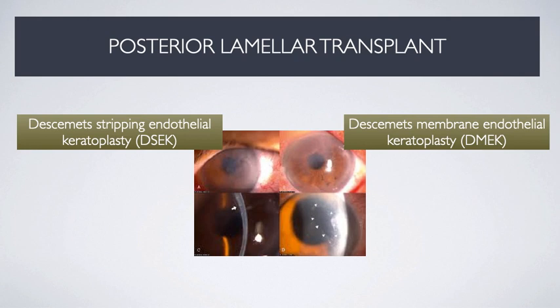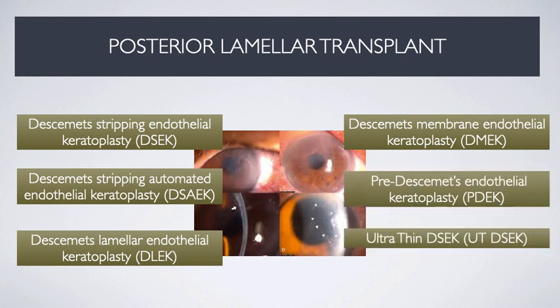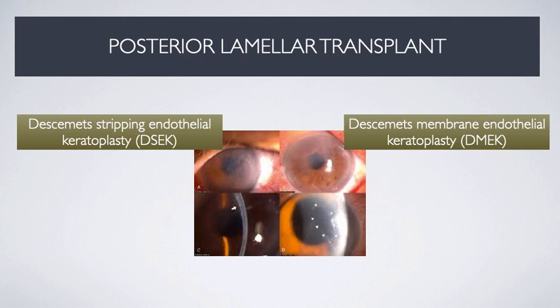What you see is that the DSEK tissue comes in a few different types. You've got DSAEK, D-S-A-E-K, which is Descemet stripping automated endothelial keratoplasty. You even have people call this DLEK, or Descemet lamellar endothelial keratoplasty. Much of this overlaps, actually. And then under some of the other types of transplants, you even have something called pre-Descemet endothelial keratoplasty called PDEK, and then also ultra-thin DSEK, or UT-DSEK. So lots and lots of letters to describe lots of parts of the cornea, a little bit of alphabet soup, so to speak. So let's focus on the 2 most common words that are used for partial thickness transplants, DSEK and DMEK.